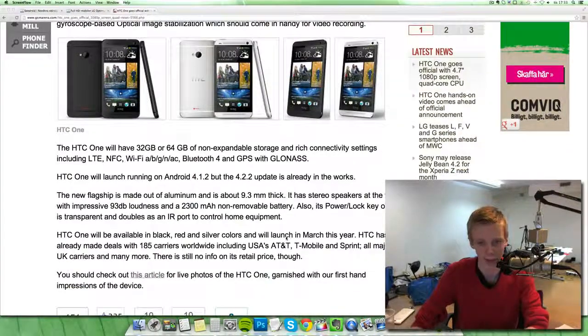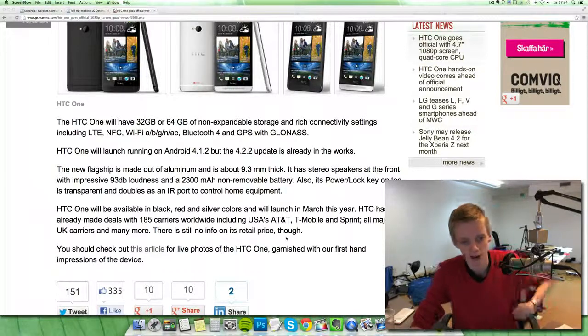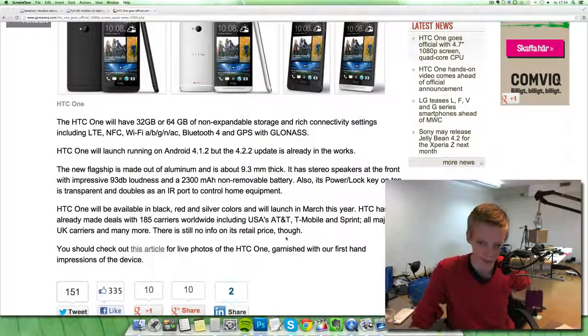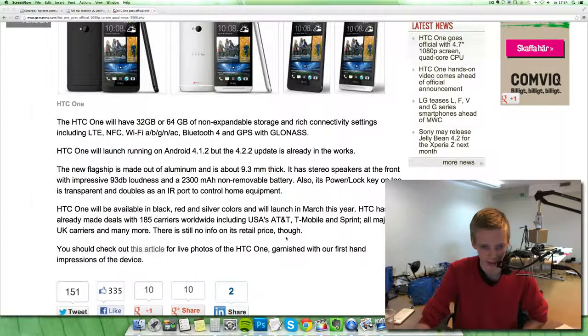32 gigabyte and 64 gigabyte variants. Doesn't seem like you will have that SD card option, and it seems like they removed the 16 gigabyte variant. Bluetooth 4, GPS, LTE variant, NFC, Wi-Fi, and all those things. And it's going to come with Android 4.1.2, which is not the latest, but it's what Samsung's Galaxy lineup and most high-end smartphones are using right now, and the 4.2.2 update is out for the Nexus device. I already made a video about that. It seems like they're working on an update for that.